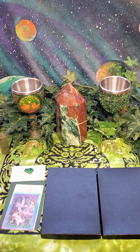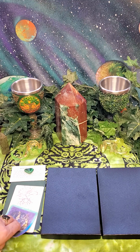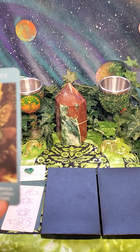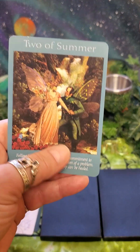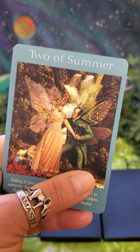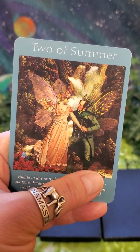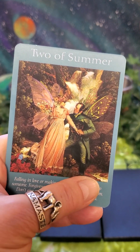Okay, so that's your stone. Your first card is from the Fairy Tarot deck. And I don't usually use this deck on Pick a Stack. The cards are small, and I like the larger cards. So we'll just hold it close. So you get the Two of Summer. Now, this is like the Two of Cups, Two of Water.